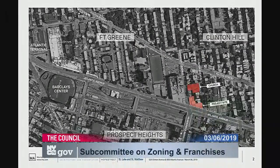Good afternoon. Chair Moya, Madam Majority Leader, Dan Eggers from Greenberg Traurig. I'm an attorney representing 550 Clinton Partners LLC and 539 Vanderbilt Partners LLC, prospective developers of two new buildings along the north side of Atlantic Avenue between Clinton and Vanderbilt Avenues. I'm joined by architect Morris Ajmi, who will speak shortly.